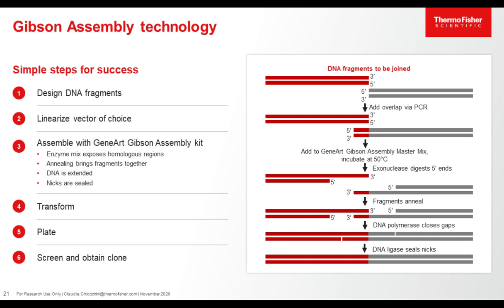Last year, we've been developing kits here at GeneArt Thermo Fisher, and the principle is exactly the same as in any Gibson assembly technology. The mix contains a cocktail of enzymes working simultaneously. We have an exonuclease chewing back homologous ends, a DNA polymerase filling the gaps starting from the 3'-OH free ends, and then a DNA ligase which seals the DNA nicks. The beauty of this is that your final product is totally covalently bound, and it is suitable to be transformed into heat-competent cells, but also into electrocompetent cells.